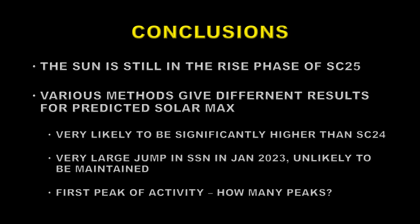So what conclusions can we draw from all of this? The sun is still in the rise phase of solar cycle 25 and is likely to be there for at least a year or two. Various methods give different results for the predicted solar maximum. It's likely to be significantly higher than solar cycle 24. There was a very large jump in sunspot number in December of 2022 and January of 2023, but that rise is unlikely to be maintained in February and March. This may be just the first peak of activity. How far will it go down? How far will it come back when the next peaks come along? We have to wait and see. So this is going to be fun.